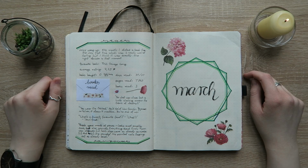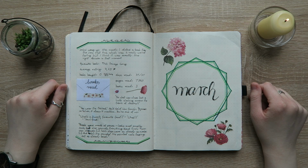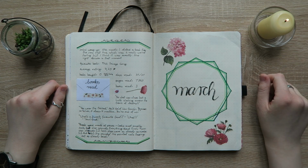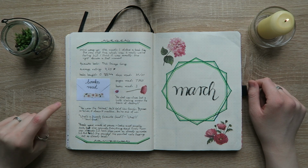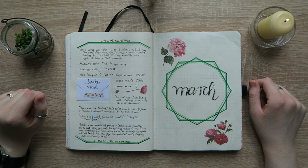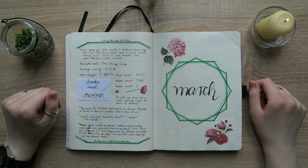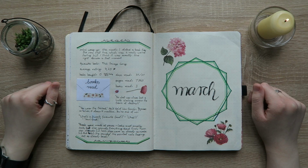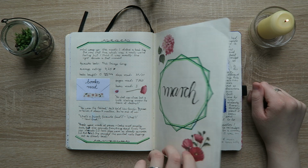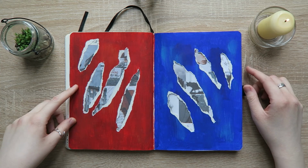Next up is my March theme. This thing was heavily inspired by a post I found on Pinterest. I really love these stickers, to be honest. I did mess up with a pen a little bit right here because I washed my hands at some point while doing this spread, and I didn't realize that they were still very slightly wet, but they were still wet enough for the pen to smudge a little. So that's very sad, but it is what it is, I guess. Mistakes happen.